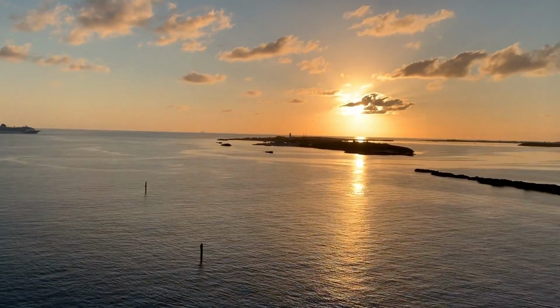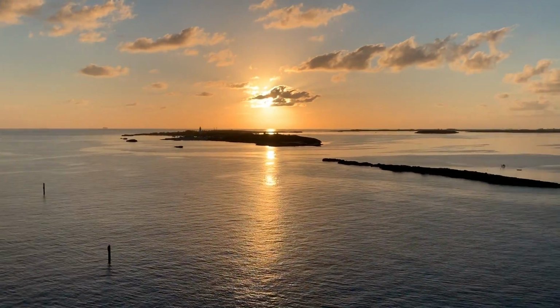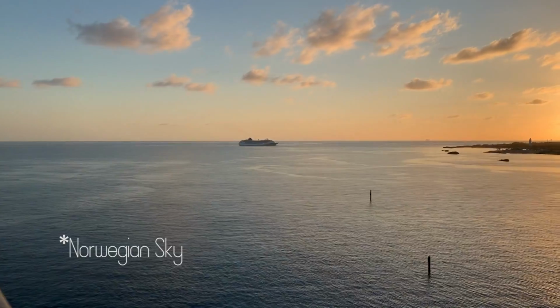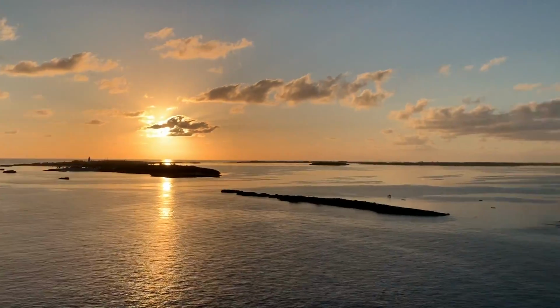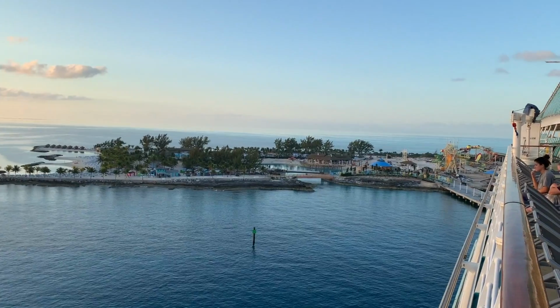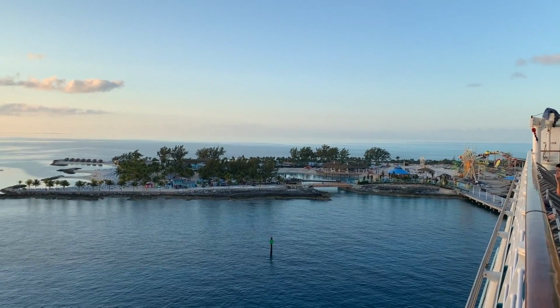We haven't done anything yet. I just woke up and was coming to get some towels, and I saw the sunrise. Thought I should shoot it for you guys. That's Norwegian's private island and the Norwegian Bliss. And a little bit further over to the right, we have Coco Cay. We are docked and ready to roll. So we have a big day ahead of us planned.